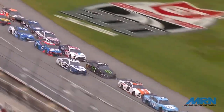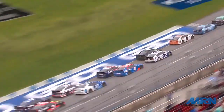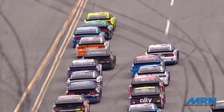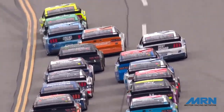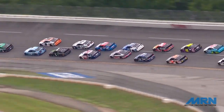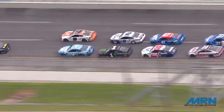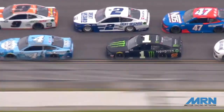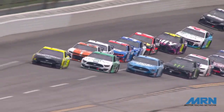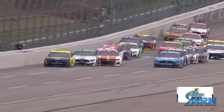Off turn 4, they come one more time. 55 laps to go now in the Geico 500. Ryan Blaney, Joey Logano, Kevin Harvick, Chase Elliott. They're nose to tail at the bottom, then they stack up double wide behind them. Brad Keselowski is trying to lead the charge in that middle lane, although he's going to lose that role now as Chase Elliott slides out of the low groove in the number 4 position. He'll pull up now on Kevin Harvick for 3rd. Ford and Chevy side by side for 3rd. The front 2 in Blaney and Logano.